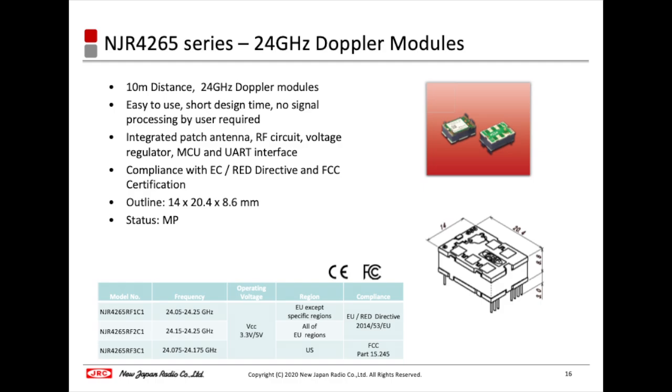NJR4265 is a member of our digital microwave sensor lineup. It is a continuous wave Doppler effect-based sensor which will reliably detect the presence of a moving object in front of the sensor. It will not only detect a movement like a pyroelectric infrared sensor, but will additionally tell whether the object is approaching or moving away from the sensor.